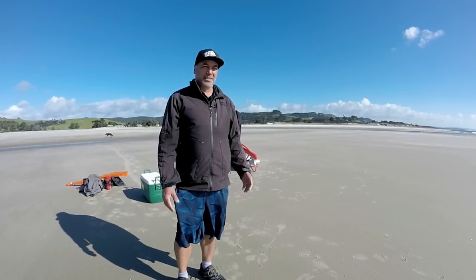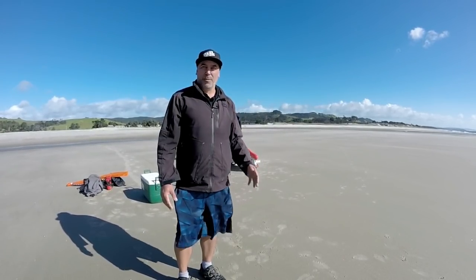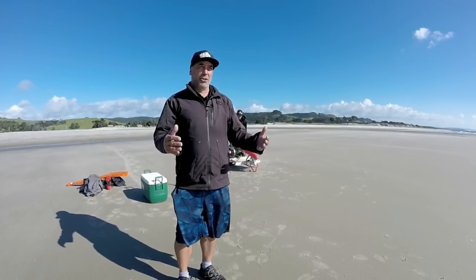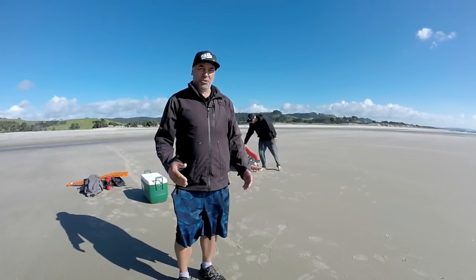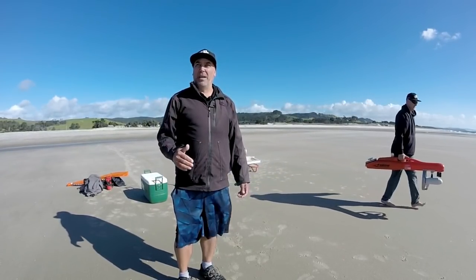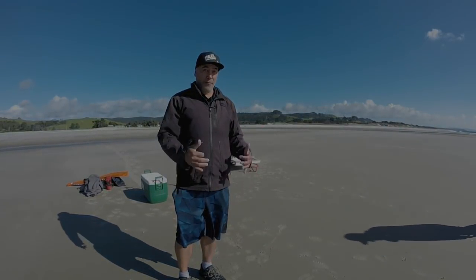Quite a few people surf casting. There's a guy here at the entrance of the little stream there. Probably catch some kawai. But we'll give it a go. We'll have a couple of shots at it. We'll just send it out as far as we can. I've heard that the fish are out at the 50 meter mark around here, so we'll just see how we go. Hopefully get into a few fish.